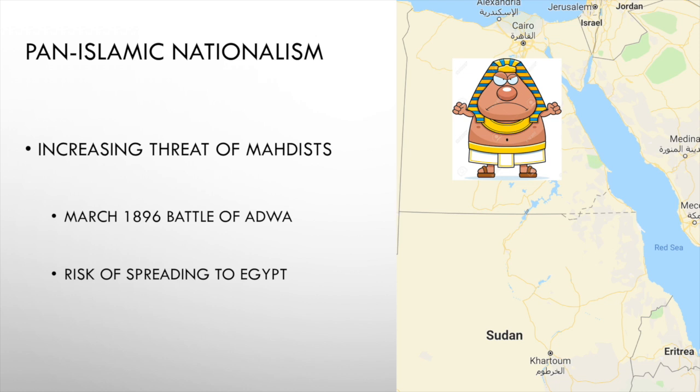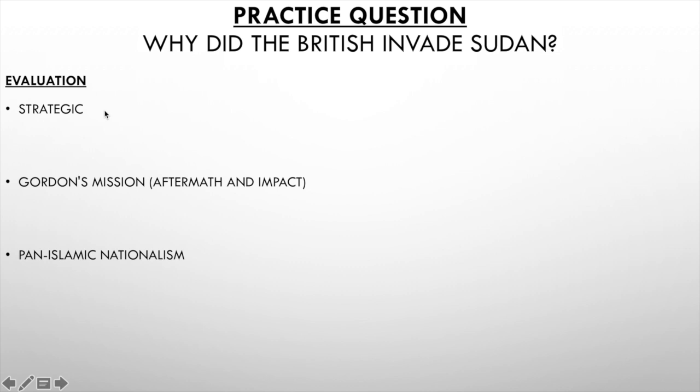We've gone through the analysis of how these factors could act as causes to the British invasion of Sudan. Let's evaluate these factors now. In terms of the strategic interests, well, what strategic value did the Sudan hold? If you remember Gordon's mission, when he was dispatched to Sudan, he was dispatched there to evacuate the area, not to instigate an invasion, showing how perhaps Sudan was not really that important to the British strategically.